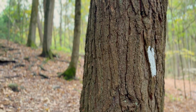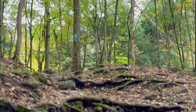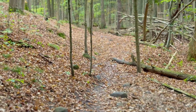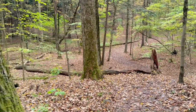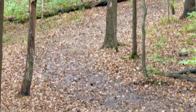Guessing this is a trail marking, and there's more trail sign up ahead. Sign there, and it's pointing to keep walking this way. So I'm going that way. Just follow these white trail markings. There's one there, and there's another one up ahead. Man, I haven't gone hiking in so long where you need to see actual trail marks.